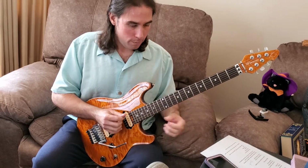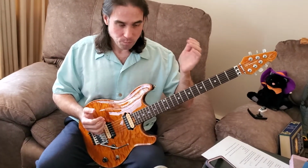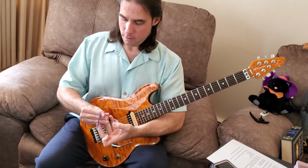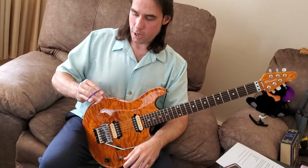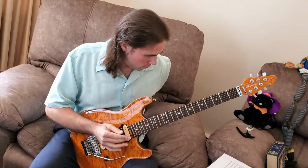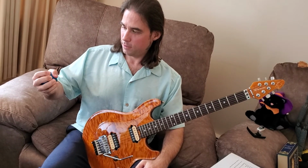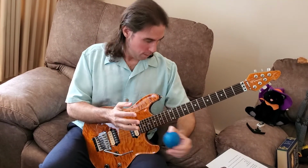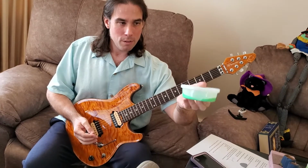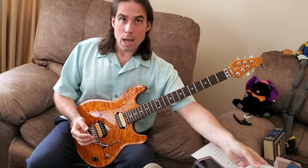So anyway, I'm going to go over some things I'm doing to help my hands and fingers. I have a rubber band that I'll do exercises with, just stretching it out. I have this, where is it? Back here. A ball to squeeze. I have this TheraPutty. It's similar to Silly Putty. It's got different levels of resistance, and I manipulate that in my hands.